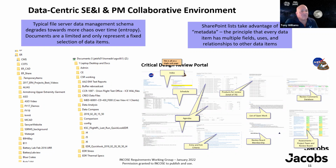We use SharePoint to take advantage of a lot of the metadata and use that to link things together. And what you're seeing here, and I know it's an eye chart and we'll show some better examples later, is actually our critical design review portal. And this is a single web page where we included links to everything from the development or the presentations to our objectives and criteria for both entrance and success, to the evidence for that criteria, to our action items that were being submitted by the team, to our assessments and so on. And it was all being integrated through the use of these databases behind the scenes with linkages between them. And we'll show you how that works in a sec.